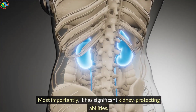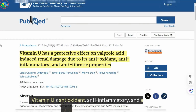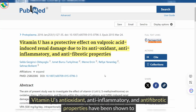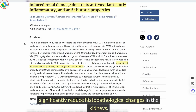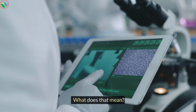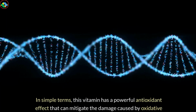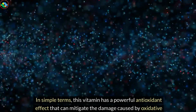Most importantly, it has significant kidney-protecting abilities. Vitamin U's antioxidant, anti-inflammatory, and antifibrotic properties have been shown to significantly reduce histopathological changes in the kidneys. What does that mean? In simple terms, this vitamin has a powerful antioxidant effect that can mitigate the damage caused by oxidative stress on the kidneys.